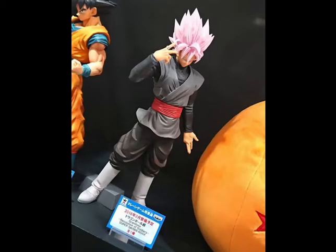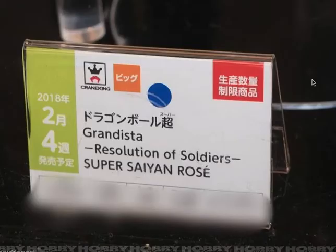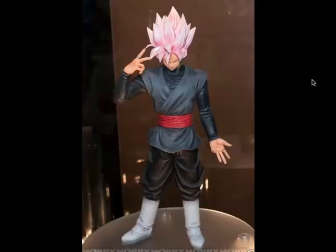So yeah, I know there's a lot of people who have pre-ordered this and are anticipating its release. I like how the hair actually looks a bit shiny as well. So that's the, what do they call this? Yeah, Super Saiyan Rose.